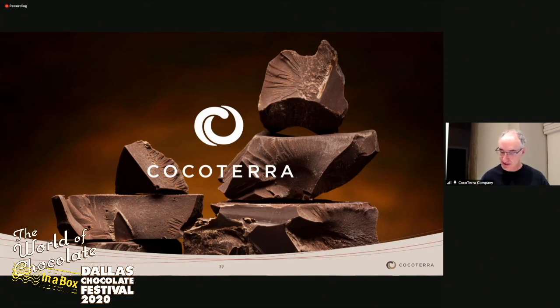Let's see, we have someone asking about Ruby chocolate again. I was at the initial product launch of Ruby in Shanghai in 2017. The first recipe is a milk chocolate equivalent. I've tasted a dark chocolate equivalent. I've only seen the milk chocolate equivalent, which is the one I showed. I haven't seen a dark chocolate, but certainly you can do the same thing.